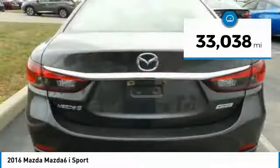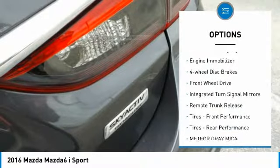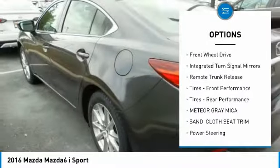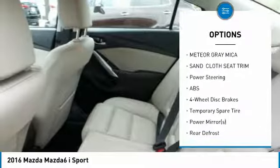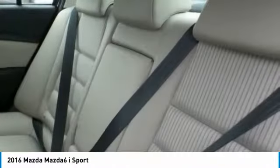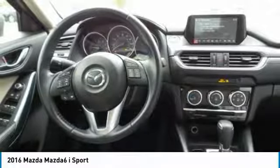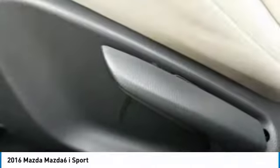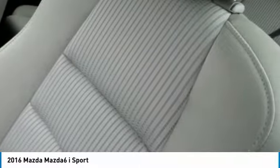Here are some of this vehicle's great options: aluminum wheels, brake assist, daytime running lights, engine immobilizer, four-wheel disc brakes, FWD, integrated turn signal mirrors, remote trunk release, front performance tires, rear performance tires. Take this vehicle for a spin and see why so many shoppers are now proud owners.